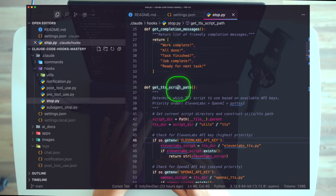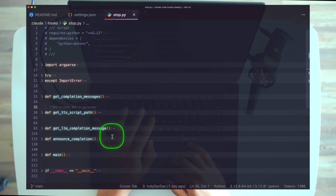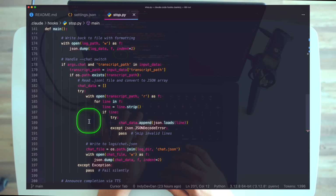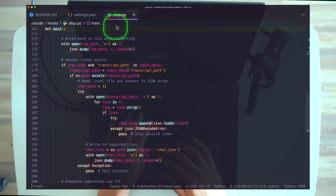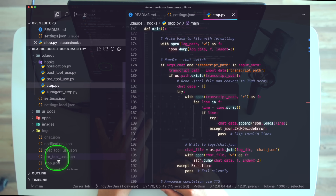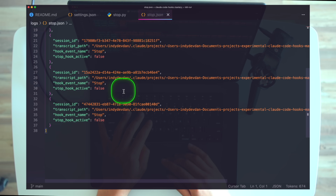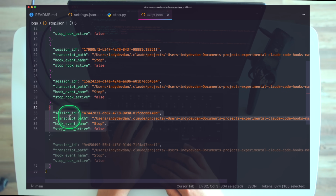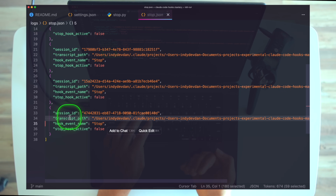If we look at stop, you can of course see all the methods and understand exactly how this happens. So if we open main, announce completion, and also in the stop command, we are taking our transcript path. Right, let's just go ahead and open up a stop log, right? So you can see all the stops, and this is the structure for the stop. When Claude Code finishes, it creates a stop, and you can see we have that full transcript path, which is going to be all of our chat conversations with Claude Code.